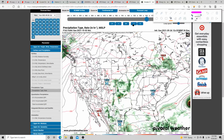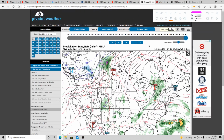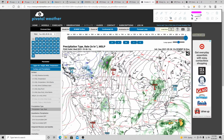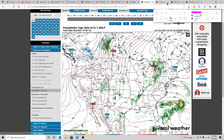They'll continue to move up to the northeast there. And then you kind of see how things continue on from there. And you do see some of these systems continuing to move across parts of the northwest as well, bringing in some rain and some snow to the mountains.